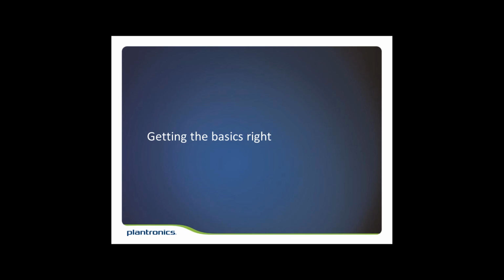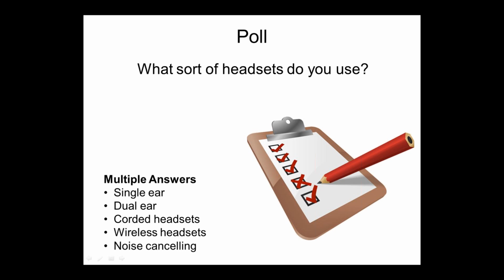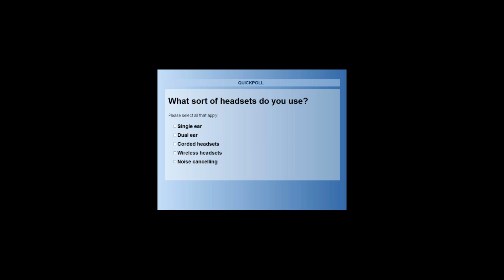And the reason we talk about this, we're going to do a poll at this point. So if I pop the poll up and transfer over to Jonty in a minute, I'll carry on talking. Okay, the poll is going to be about looking at the headsets that you use in your environment. So we're going to do a poll that says, what sort of headsets do you use? I think you can tick multiple answers on this one.